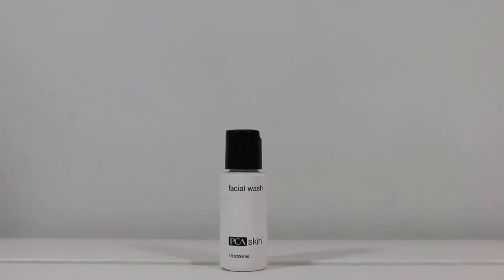I will start with cleansers since I do have a number of them. You will notice that some of these are mini size, which I usually tend to ignore minis, but I love getting minis. So yeah. The first is this PCA Skin Facial Wash. It doesn't tell us how long this can be used for, but I do remember that I got this when I got a chemical peel. And I do have a number of PCA products that I did get when I got my chemical peel. But this facial wash I got as part of the kind of recovery or post-procedure kit, if you will.